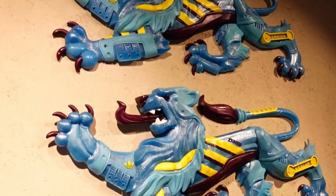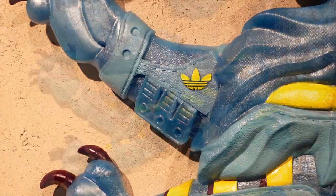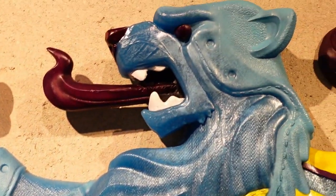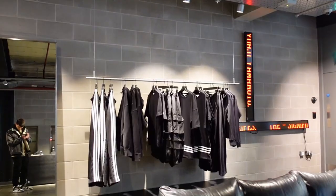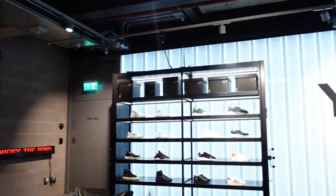Here's a look at the actual sculptures which they made, which are really, really cool looking. They're like a lion, griffin, like they look really cool. I'm not sure what it is, but you can see the details of the shoe within the piece. And then here's a look at the Y3 section.